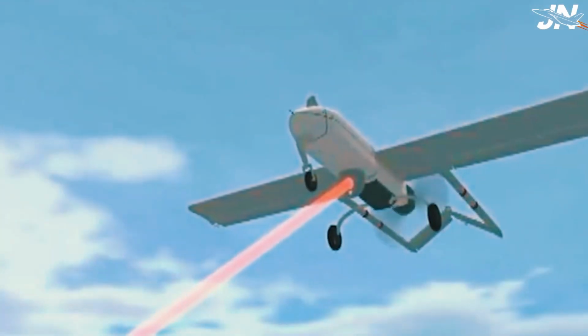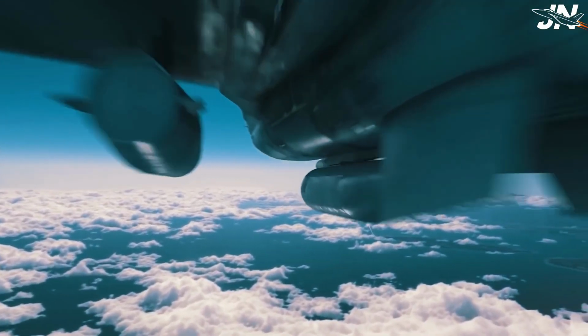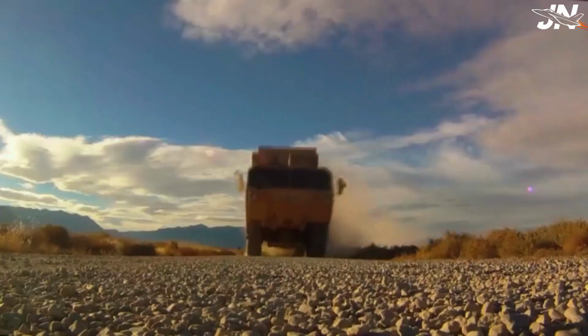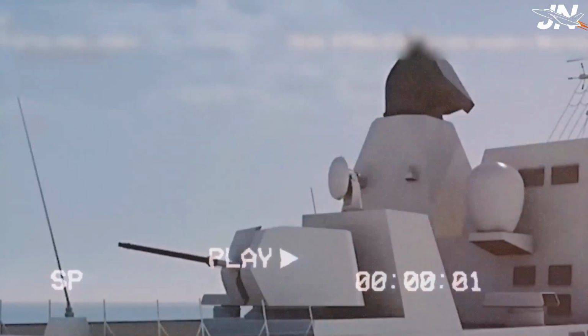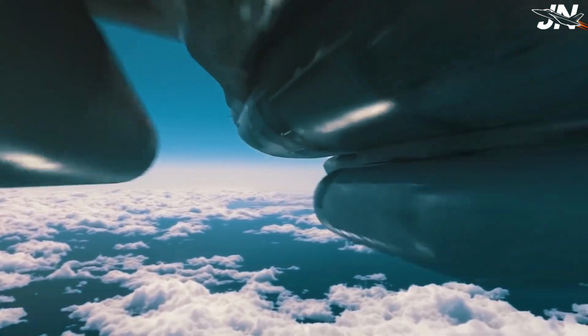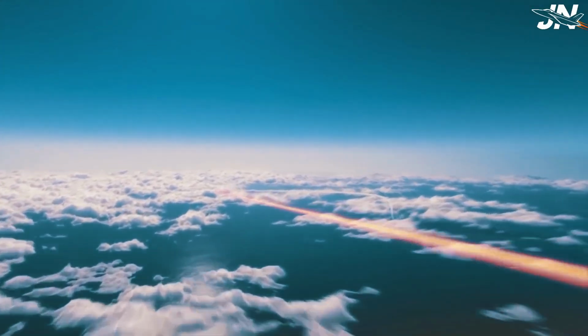But it's not just about getting around quickly. These carriers are equipped with advanced systems that allow them to control the skies. New radar, communication, and weapon systems give them unmatched situational awareness, making it easier to detect and engage threats from far away.